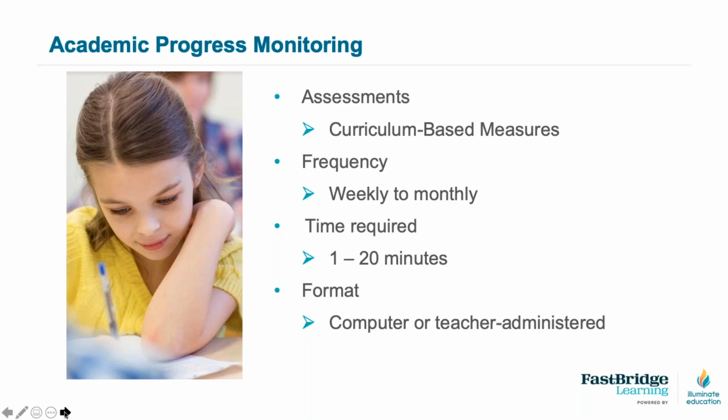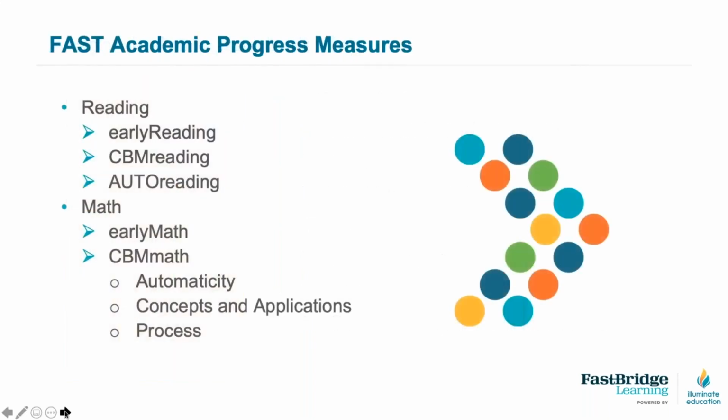So at FastBridge Learning, we have a number of different academic progress measures that can be used for conducting progress monitoring. And so you'll see here, we've broken them down in terms of what are available for reading and what are available for math. In the area of reading right now, we have 3 distinct types of progress measures. One is called early reading, and early reading is a type of assessment that's specifically designed for monitoring progress of students at the very first stages of learning to read. It's typically going to be used with students in kindergarten and first grade.